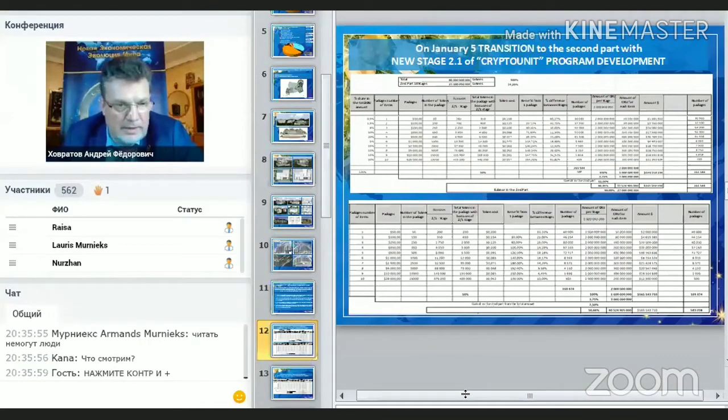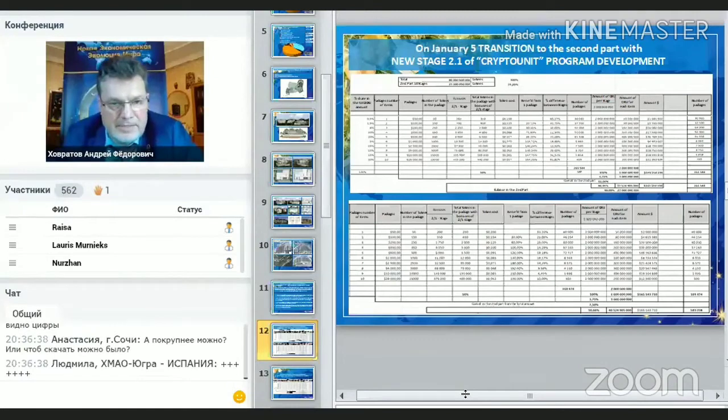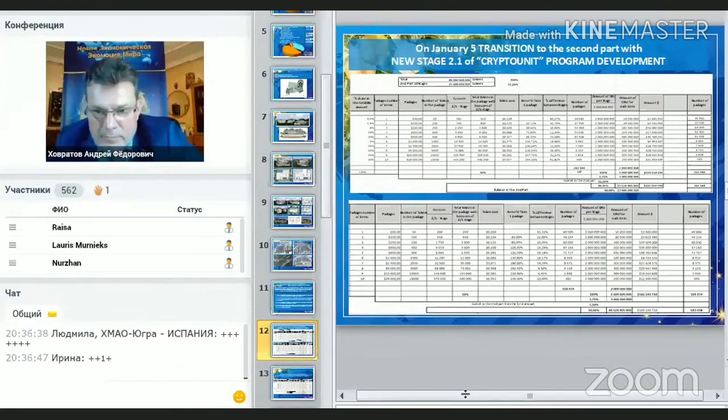And now let's have a look at the second stage. So the difference, you see that one of the columns shows the difference with the first EIP. It goes 1, 2, 3, 4, 5, 6, 7. It goes 8. The 8th column shows you the difference with the first EIP. Can you see the benefit?